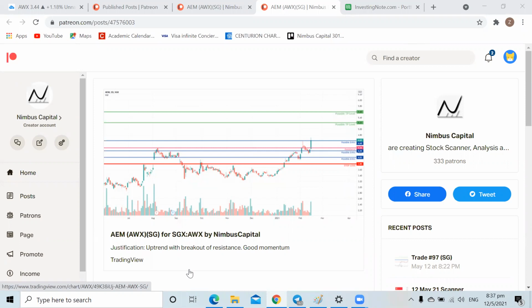So today we are going to talk about AEM, one of the popular counters, which unfortunately we took two stop losses on within 2021. AEM is the first counter that we have taken two stop losses in a row for 2021. So I believe this session will be a good time to talk about why the AEM trade was taken and why the stop loss was hit for both of these trades.